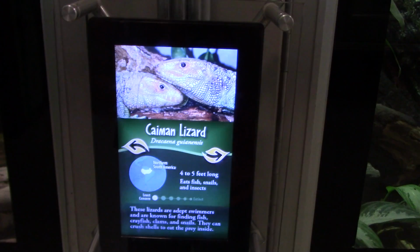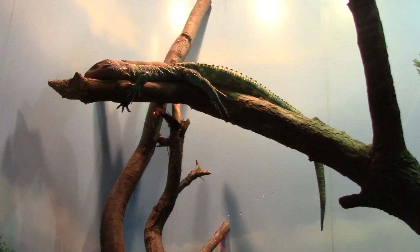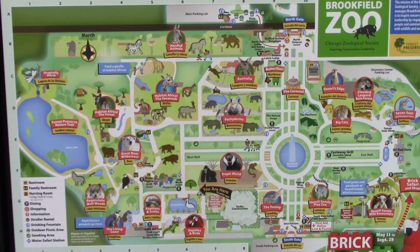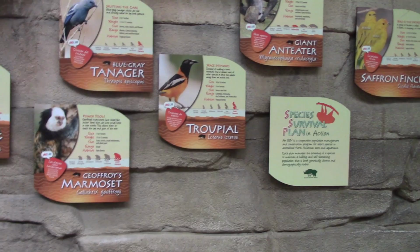We got a Cayman Lizard. He is up on his tree branch. Back up a little bit, you can see all of his tail. Got some pelicans. Wow, these are awesome looking birds. Alright, showing the map again. You're gonna check out the Tropic World and primates. So this area has multiple different types of animals and birds.